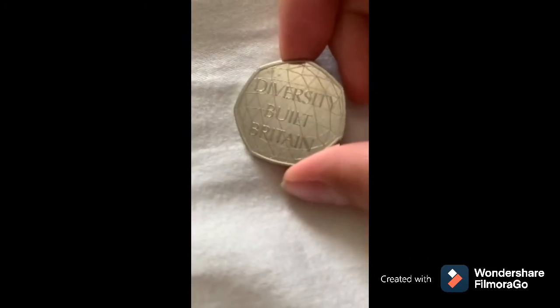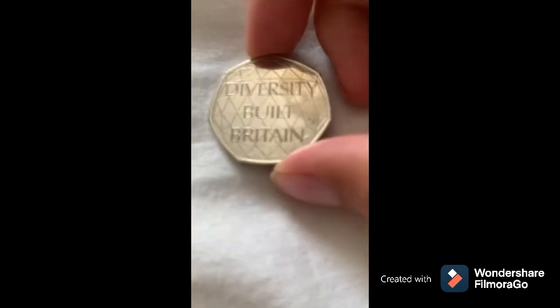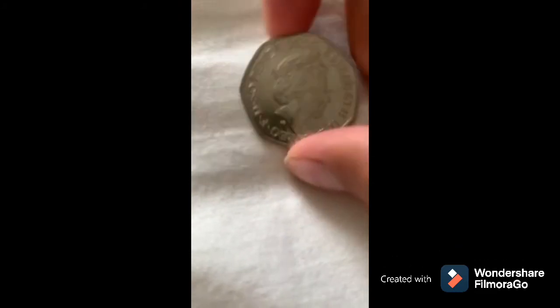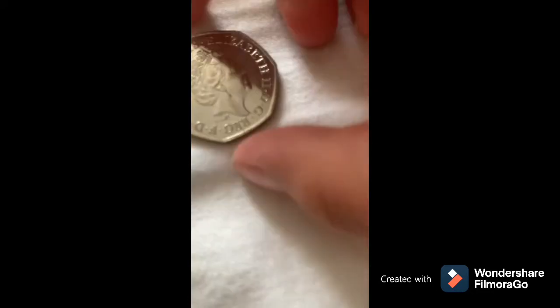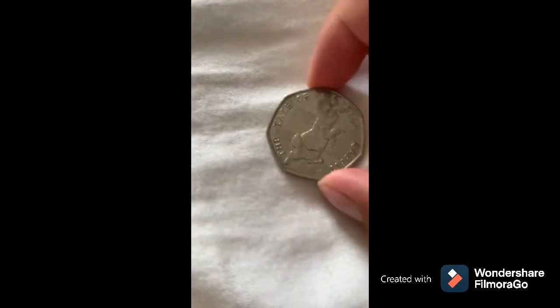And then this next coin is called Diversity Built Britain, and it was made in 2020 again. This is Paddington at the train station, I believe, and this was made in 2018. Yep. And then one of the first ones I've got, the Tale of Peter Rabbit.